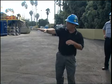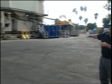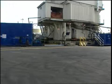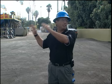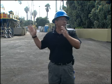So you notice there's a kind of a high spot in the asphalt right here. That's a secondary containment berm. And then all around the entire island, there's a 4-foot tall seawall. That's all designed for secondary containment and spill prevention. So anything that was spilled, any rainwater, anything that's on the island stays on the island. It never goes off the island into the ocean.